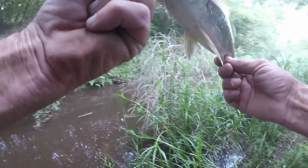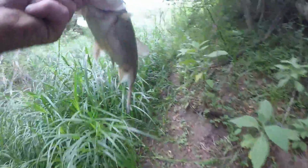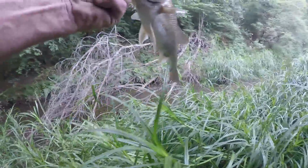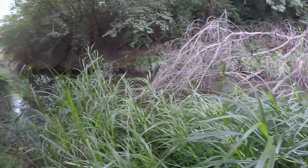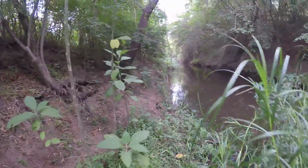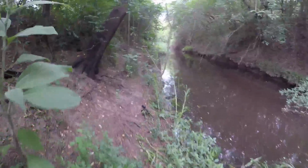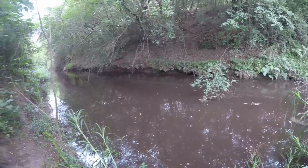I love this. I'm going to stick him over here because I've seen a bigger one than this and I've seen a couple of smaller ones than him. See you, mate. Lovely. But that's the reason I come down here and fish these skinny water creeks like this. It's for the rush. And that's what it is. It's a rush.